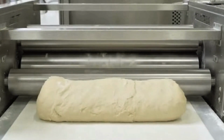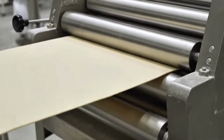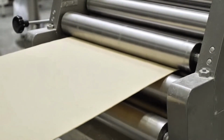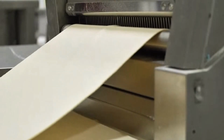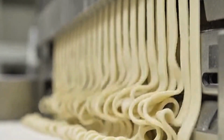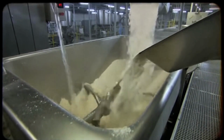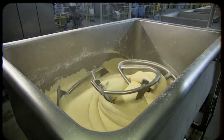From a shapeless mass, the dough now takes its iconic form. Through a series of rollers and precise blades, it transforms into the familiar strands we all recognize. The journey of instant noodles begins with the precise combination of raw ingredients. Massive industrial mixers ensure every batch of dough is perfectly consistent, a crucial first step in creating that familiar texture.